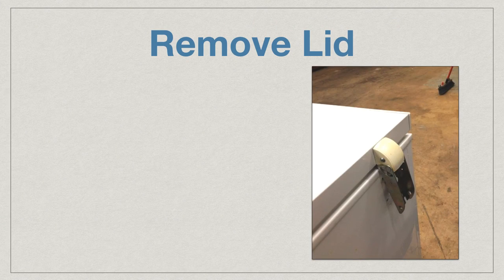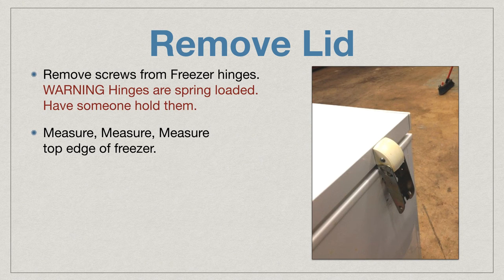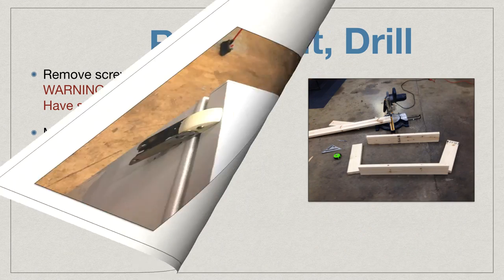All right, when you start, the first thing you're going to do is remove the lid of the freezer. Now, these hinges are spring-loaded. And if you have a large freezer, the way Michael Urban has, I'm sure his springs are substantial compared to mine. So you want to have somebody hold it down when you take the screws off. You take the screws off, remove the lid, set that aside.